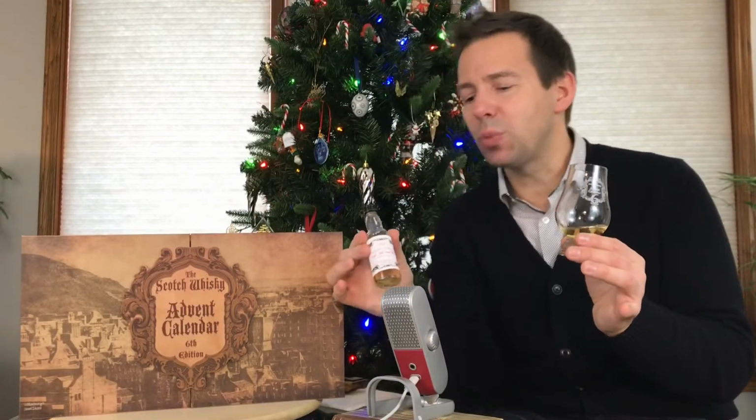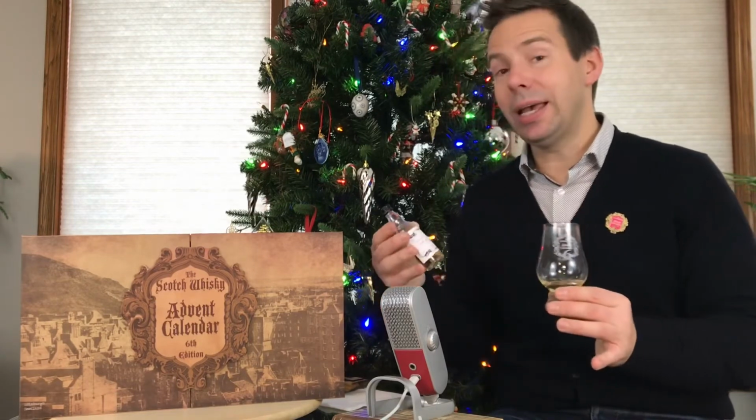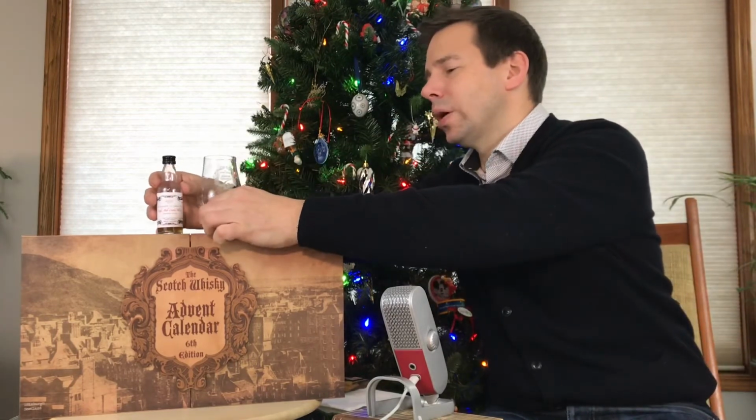87 points is the WhiskyWhistle Whiskey Score for Milton Duff 10-year-old from Adelphi Rattray, 60.9%, distilled in 2008 in a bourbon cask, 701221. So that's the score.